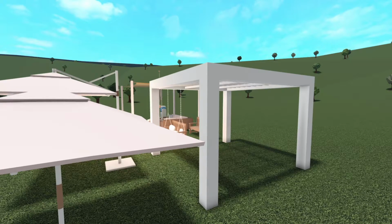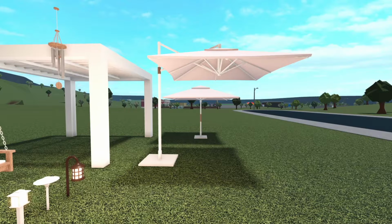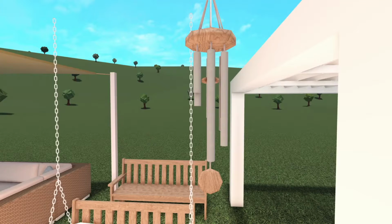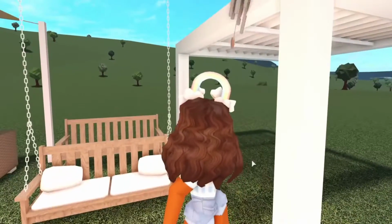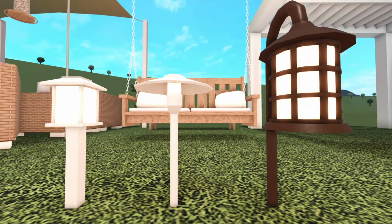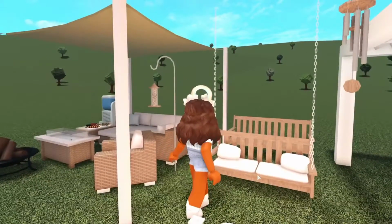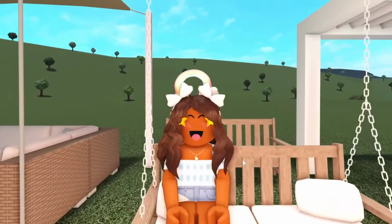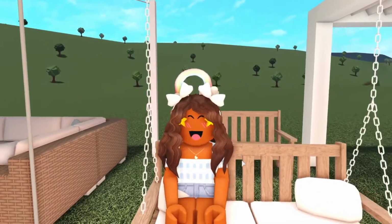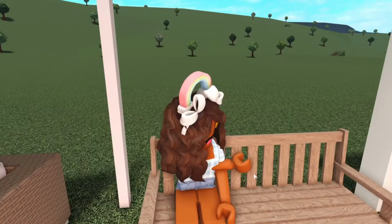with the scale tool. They also have these 2 new umbrellas, which should be so cute over your new little sectional or your pools or hot tubs too. Here are the wind chimes, and they actually make sounds, and you can also bump into them. So yeah, they just start going crazy. We have 3 new path lights, and then we have a porch swing. I thought it was actually gonna like swing back and forth, but unfortunately it doesn't do that. And last but not least, we have the park bench.